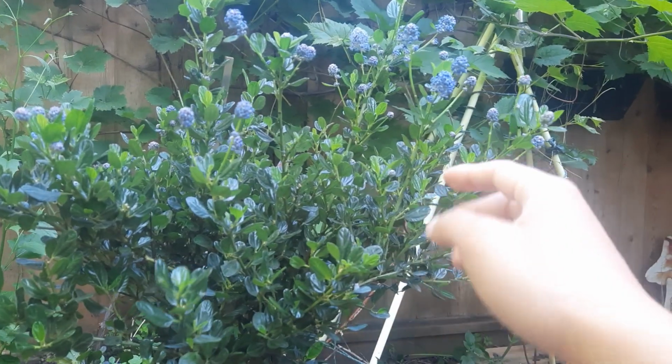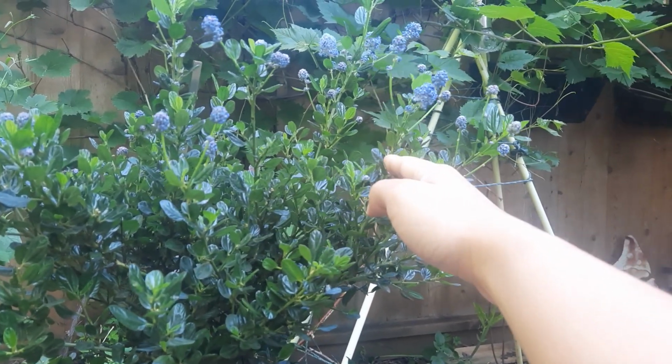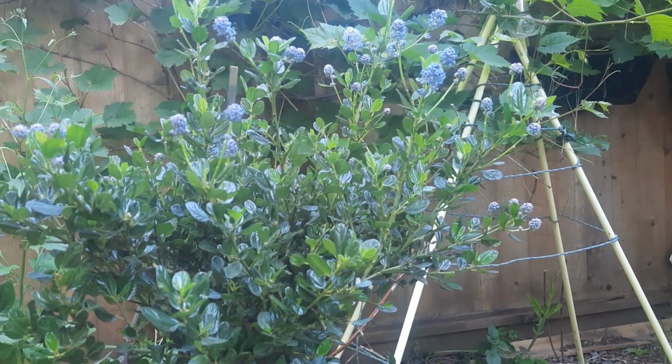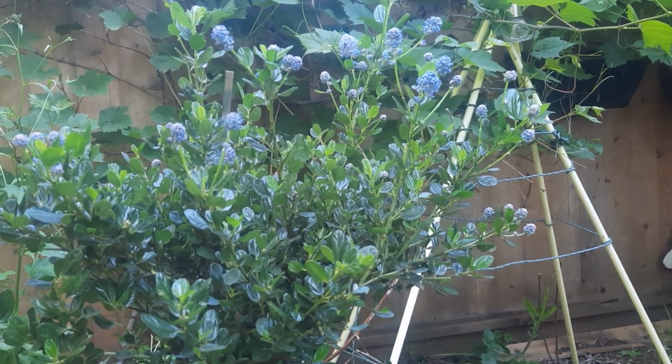You're going to get so much more success if you have more mature material on your cuttings. I really do recommend taking cuttings in the fall, and then they can benefit from that winter rain.